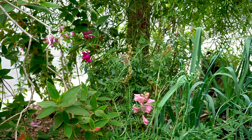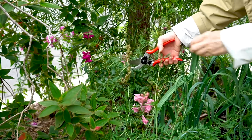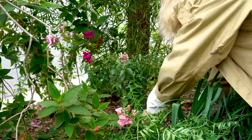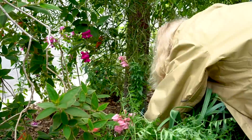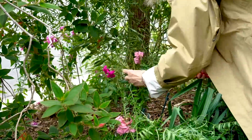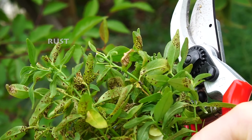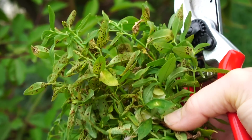My snapdragons look terrible. I have some sort of fungus that has attacked everything. I'm trying to keep these older ones that have been here for 2 or 3 years going. So I'm going to cut them way back, and spray what's at the bottom. As soon as they finish blooming, I'm not going to not look at these beautiful blooms. This is what this fungal looks like. It's actually called rust on snapdragon, I'm pretty sure. I looked it up. It's rust.